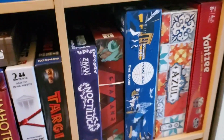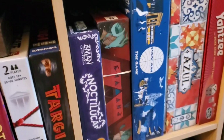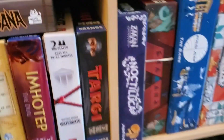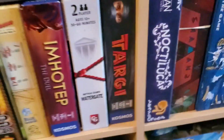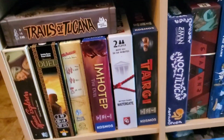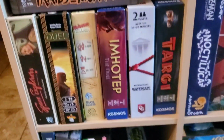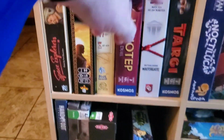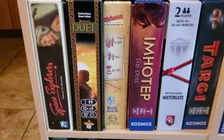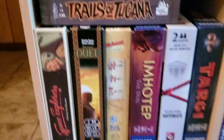Going to the next shelf. You got your Yahtzee, which I don't know why I have it, but whatever. Azul, Pan Am, Shamans, this trick-taking game. Noctiluca, which has kind of become almost a group favorite at this point. And then we got this just row of this size box games. Targi, Watergate, Imhotep, Welcome, Seven Wonders Duel, great game.